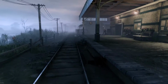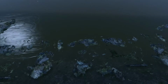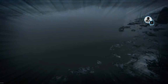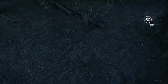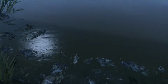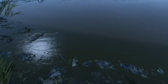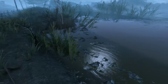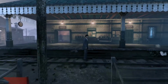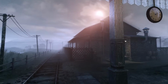Oh, this is creepy here. I don't remember which one of these are. Let's see. F, launch imagination, T is Sherlock talent. Okay. Is this me investigating the swamp? Should I talk to the kid over here? This is a very spooky location.